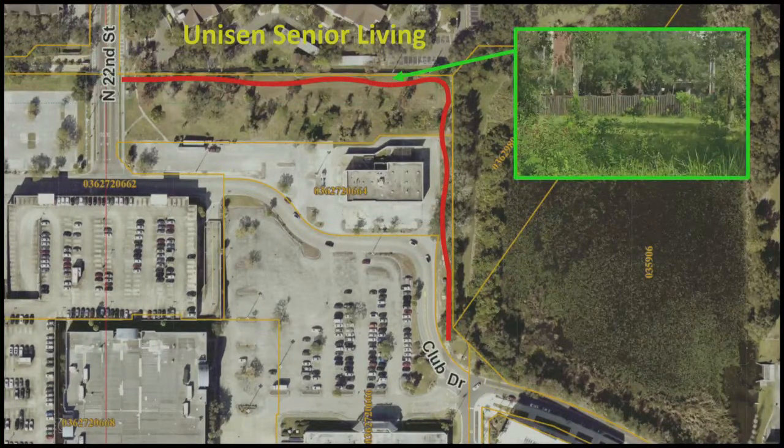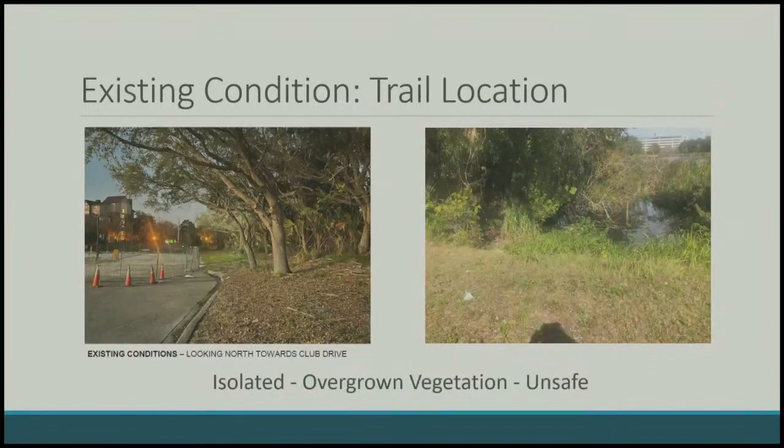To the east of the property is the Hillsborough County drainage area, and I'm going to show you what that looks like in just a moment. So the photograph to your right is looking directly at the Hillsborough County drainage pond. The photograph to the left is exactly where the trail would run, north-south on the property. You can see that the trail would run right along a very isolated, overgrown, and unsafe area. Again, we are here solely to talk about the safety concerns that exist with the trail.